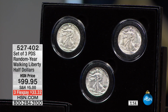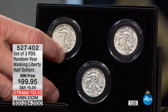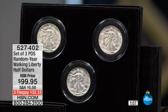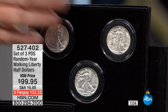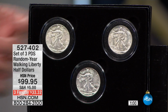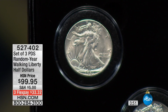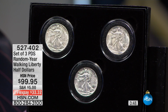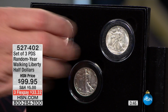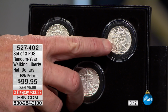Yes, absolutely the case. Now, as we look at this, this is the original. Look at the dates. These are all going to be in the 1940s. When we say random date, it's going to be between 1941 and 1947. The condition on these is basically uncirculated. Everybody else would sell this to you as what we call a business uncirculated. I'm saying it's almost AU/BU. Look at the original luster on each and every one of these coins. You get a Philadelphia mint, a Denver mint, and a San Francisco mint with original United States mint luster on each and every one of these.